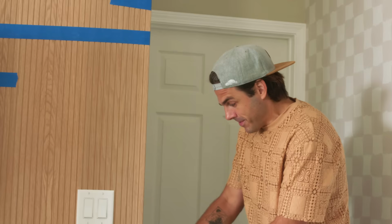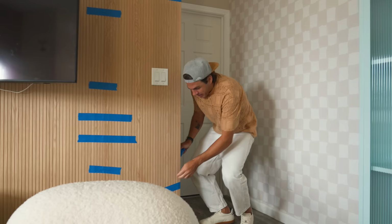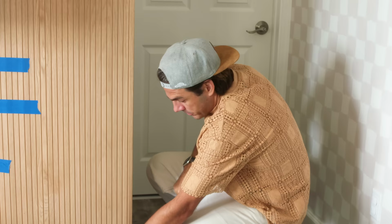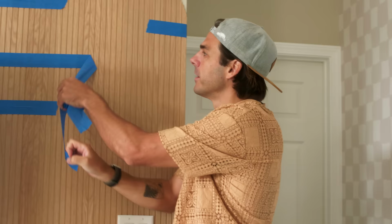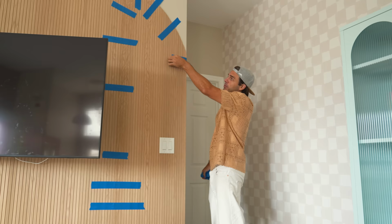All right, guys, last day. It's reveal day. Also, so excited about how this turned out. So we just glued this pull wrap on, set it, put all this tape on here to just make sure it was nice and snug against the wall overnight. And I am super stoked about how this material worked. Super easy to cut.